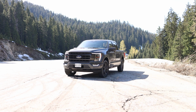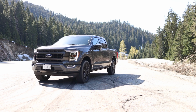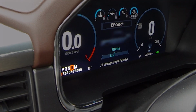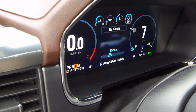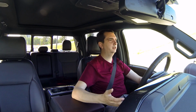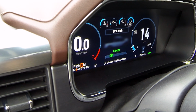In the F-150 PowerBoost, you get a 10-speed automatic transmission. For the most part, it does a good enough job of providing quick and smooth gear changes, but it has some odd characteristics. There's a row of numbers just underneath the tachometer, and that's to tell you what gear you're in. And I've noticed that when accelerating from a stop, just normal acceleration, nothing heavy, it goes from 1st to 3rd. It completely skips 2nd gear.